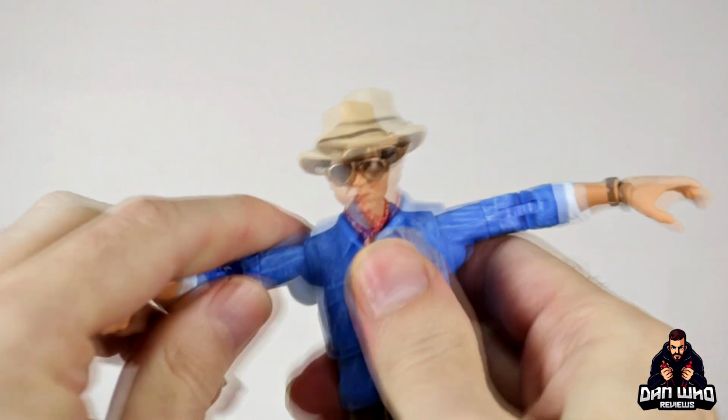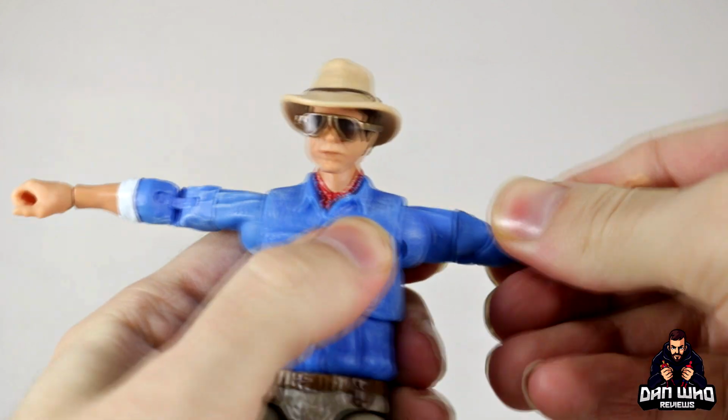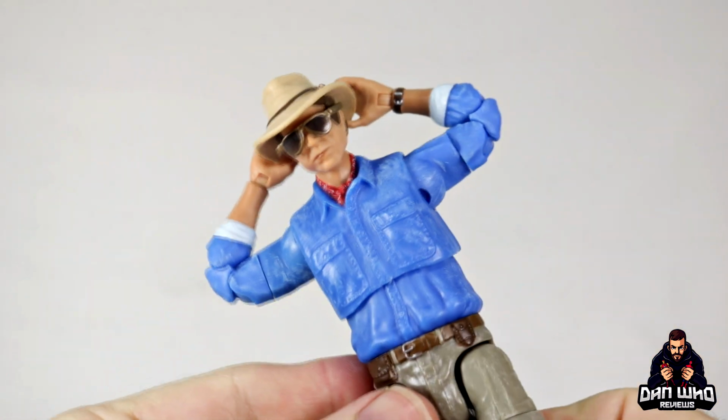Now, in regards to articulation, this is insane how much articulation Dr. Alan Grant gets, because let's be honest, it's Dr. Alan Grant. It's not Spider-Man. So his arms go up to 90, no problem at all. There is a swivel up there just past the elbow as well, but his arms will go all the way around. Double jointed elbows. This guy can sort of chill out in the park, waiting for the dinosaur to attack him, no problem at all.